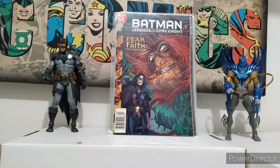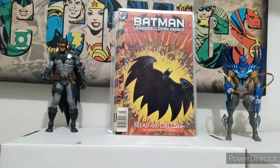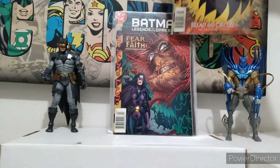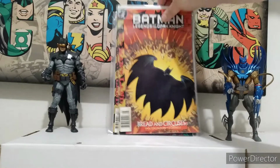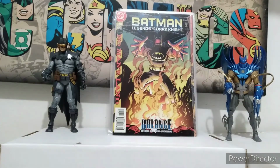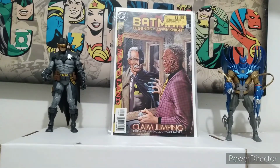What really even sucks about these No Man's Land tie-ins is that it doesn't move in a line. Like, here, this is part of Fear and Faith. The next issue, Bread and Circuses, like, the storylines move through the books. So you'd have to get 3-4 different series out.